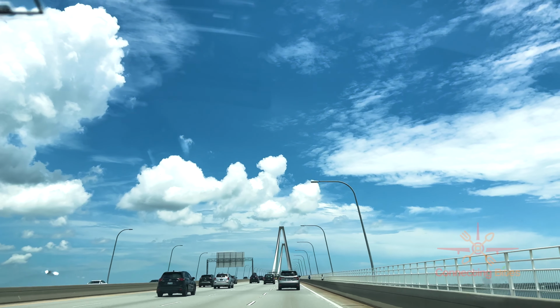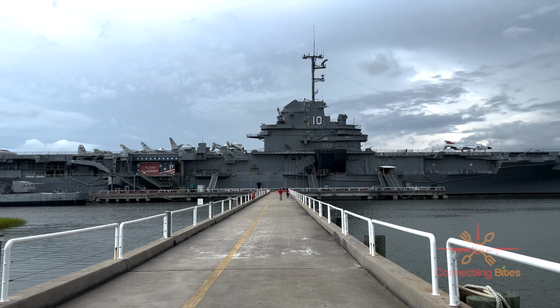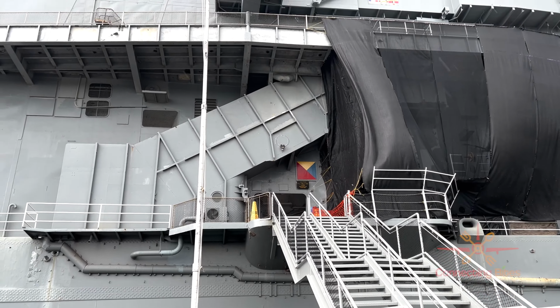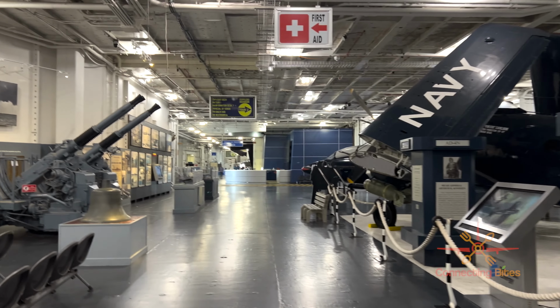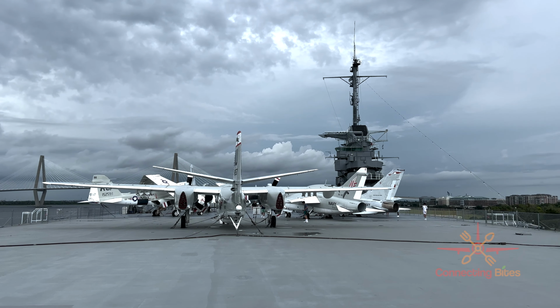So if you're crossing over Arthur Ravenel Bridge, which is the large suspension bridge right there in Charleston, South Carolina, you can't miss it. You'll notice an aircraft carrier, the USS Yorktown. That carrier is a part of Patriot's Point Naval and Maritime Museum, another museum that you should not miss. Now, of course, the USS Yorktown, the decommissioned aircraft carrier, is the highlight of the museum, and it's massive. Bring some comfortable walking shoes and enjoy the winding corridors, compartments, and stairs. Also, don't forget to check out the flight deck at the top. And speaking of museums, another one that you shouldn't miss for art lovers is the Gibbes Museum of Art.